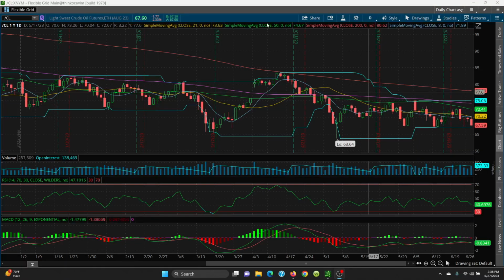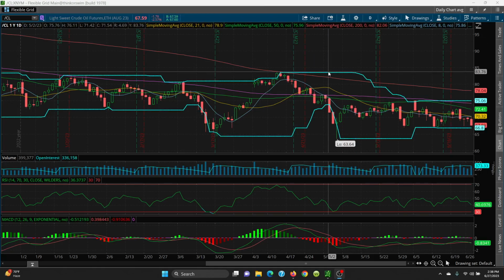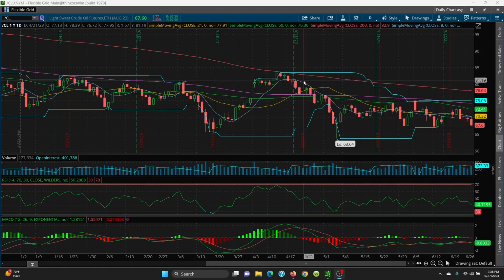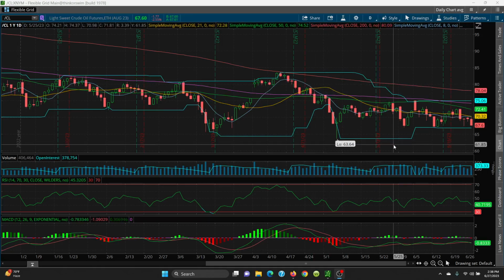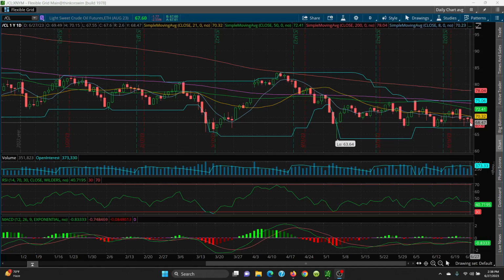Here we have crude oil, your daily chart. Now, see, this is exactly why we trade the charts, okay? If you look at this here, your price channels are still intact, 75.06 on the top, 66.08 on the bottom. But I've always been pointing out these key levels, okay? Your 8 SMA here, sitting at 70.23, your 21-day sitting at 70.32. Where did the price go? Right into it, and it couldn't get through it, and down she comes.